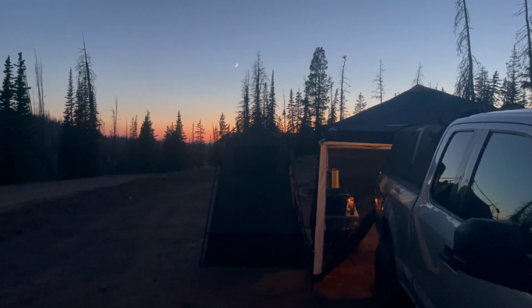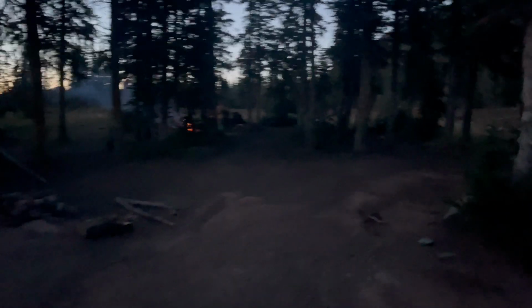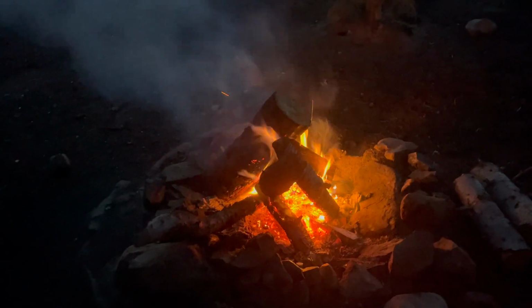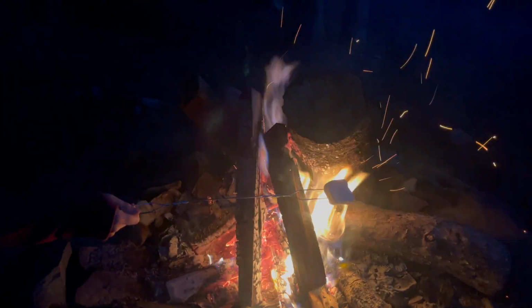Oh gosh, look at that sunset, gorgeous. Back here in the trees, we don't have a fire ban right now, but I decided to go with the fire pit back in the trees just to protect it from the wind. And yep, there we go. Cannot beat fire like that. And nothing like a nice s'more to end the day, high at 10,000 feet in the Rocky Mountains.